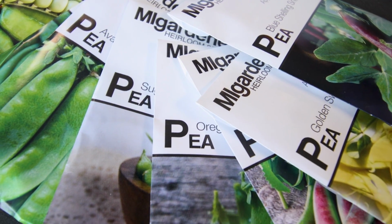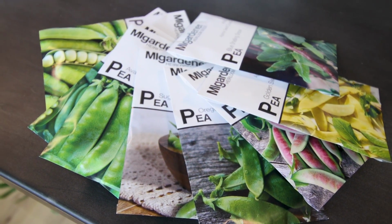But those are all of the different groups of peas and subgroups of peas. Before you go out and buy seeds, really ask yourself what you're looking for and your growing conditions that you're gonna have them in, and that's gonna help you to pick the best variety for your garden.